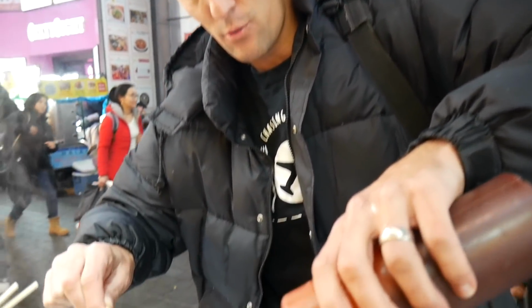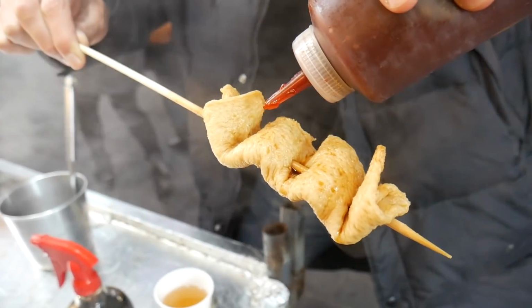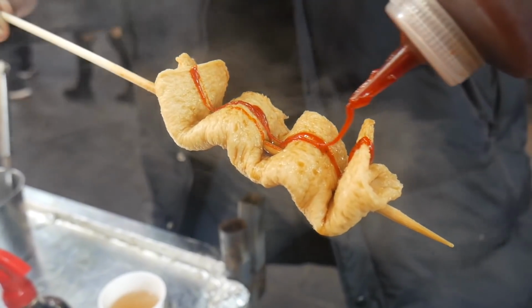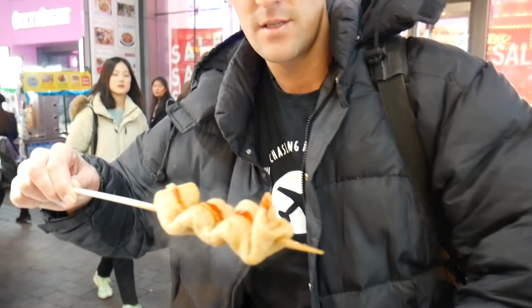And there's also some chili sauce, so I'm going to whack a bit of that on there as well. Oh, hardly coming up. I'm just going to do a nice little line back and forth. Alright, there we go. So, fish cake and some broth. Let's try some of this fish cake first.